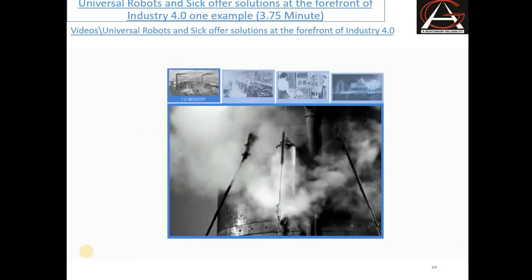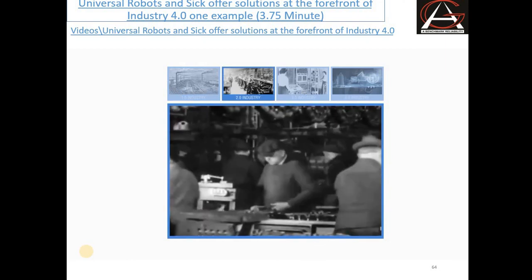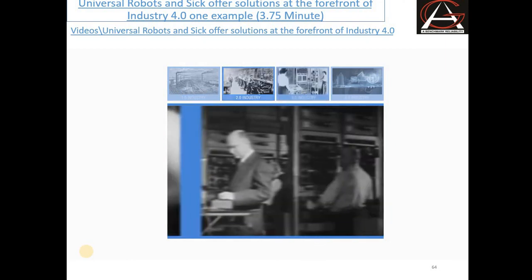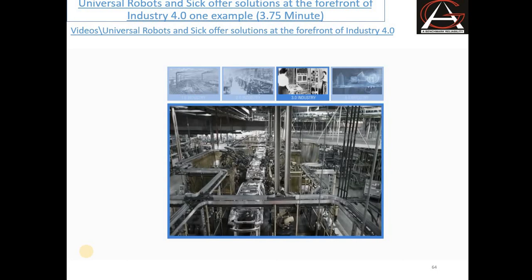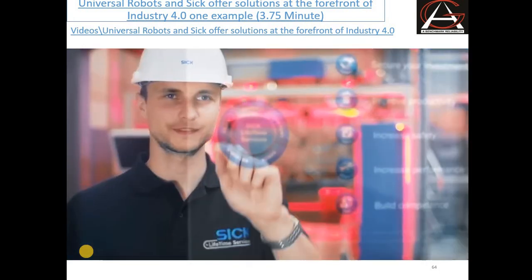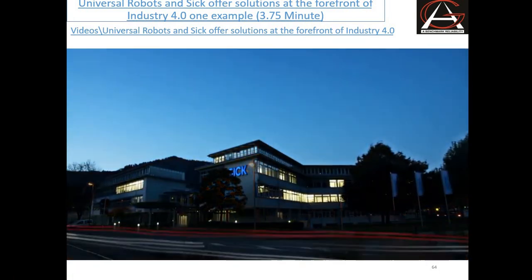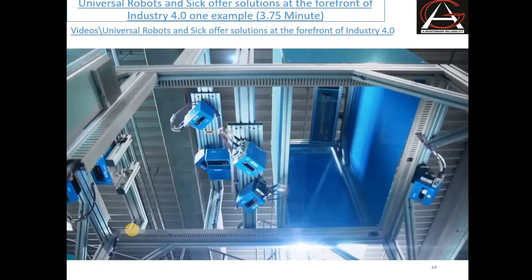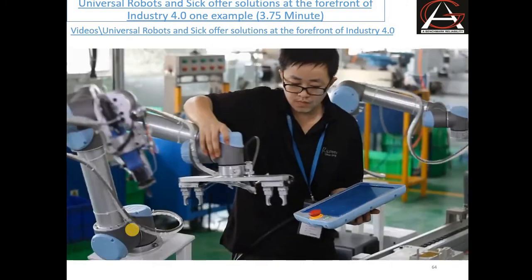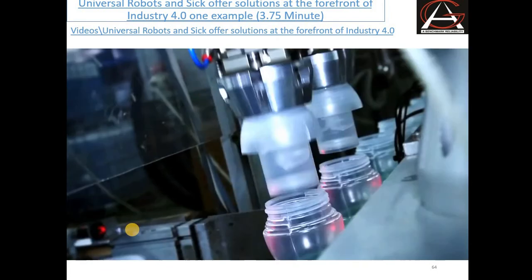From the year 1800 to the present day, the evolution of the industry has been incredibly significant. At this time, new technologies are transforming industrial production, and the sector must evolve to adapt to this development and continue to be competitive. Universal Robots and Sppl offer the industry a valuable automation opportunity to improve its processes, satisfying the needs and requirements of the client with customized solutions.